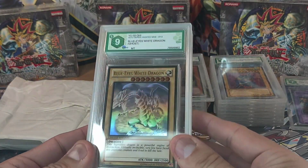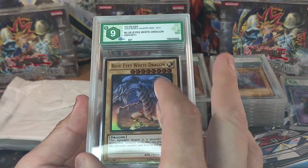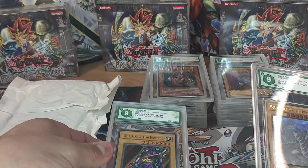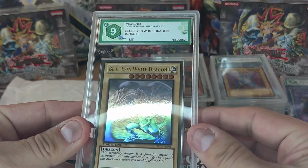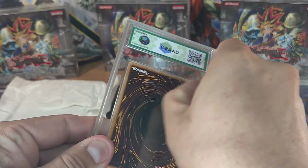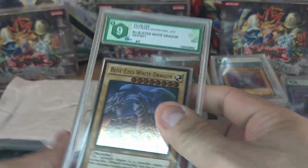Bro, no way, man. All right, let me show you the grade on the next one, and then I'm going to look at this guy just a little bit more. And it's another 9, Gaia the Fierce Knight. Hold on, bro. Hold on. This is upsetting, man. Unless... Oh, that's a slap. Unless there's something that I didn't see, bros.